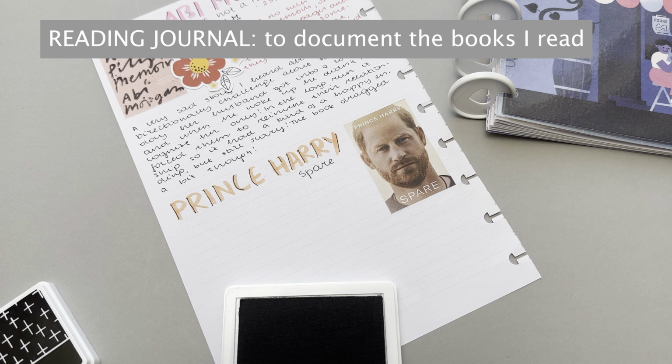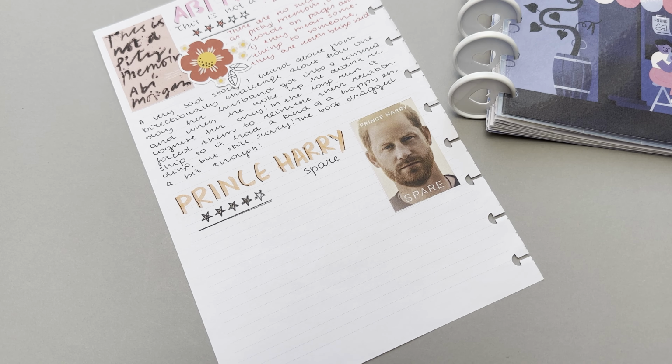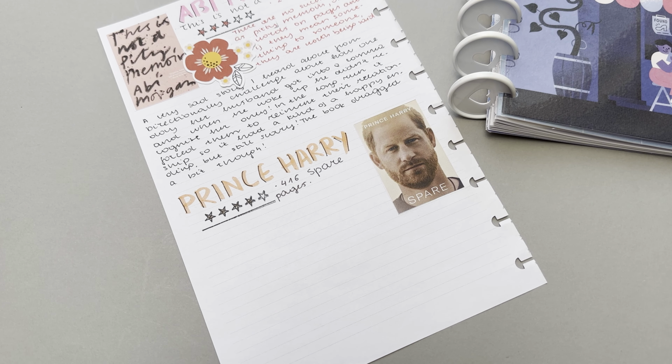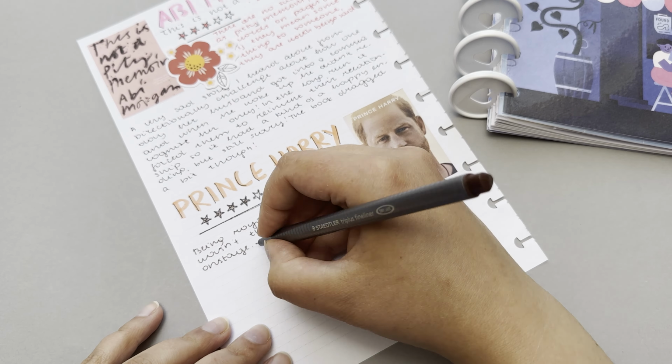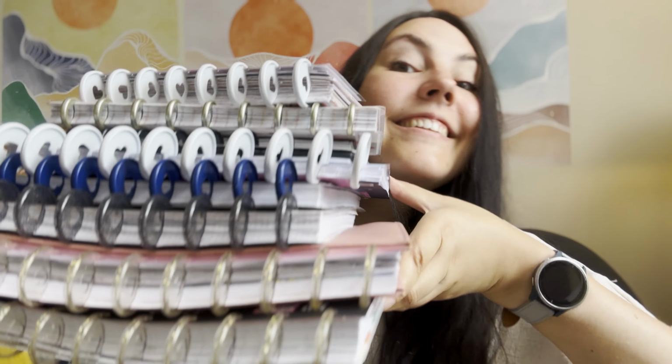It's really comforting to know that I'm not just reading for the sake of reading, but I can actually sit down and reflect on the books that I've read and note little bitties down. Of course, comes back to my sentimental side. On that note, that concludes my planner lineup.